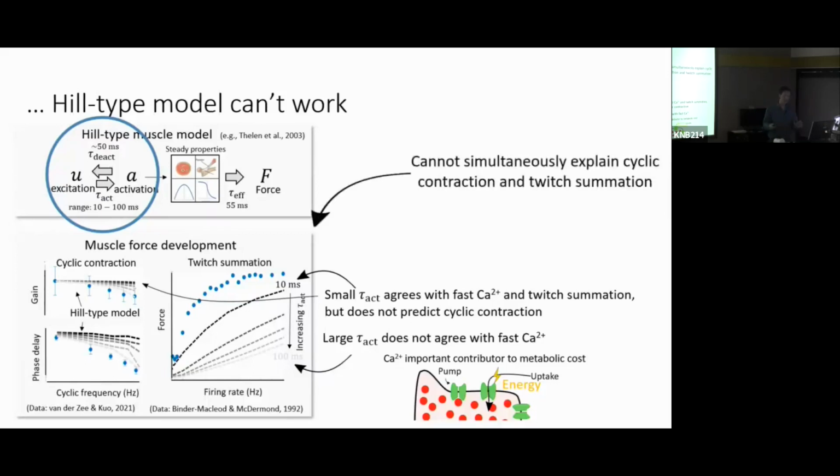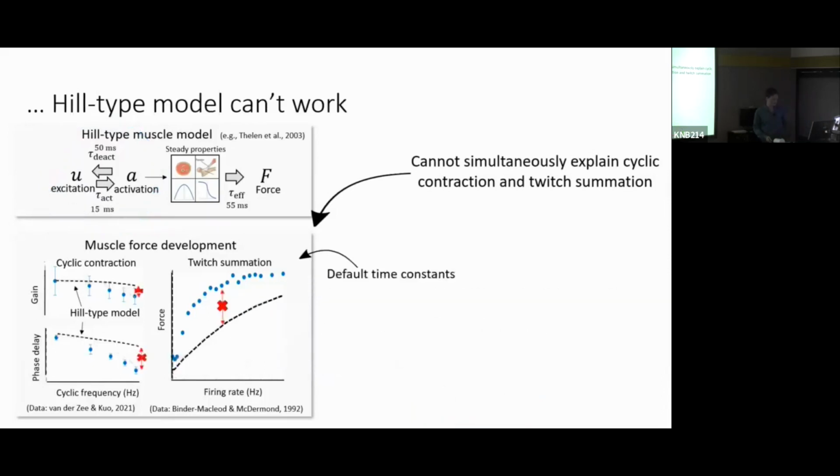So, okay, the overall conclusion here is that we cannot simultaneously explain cyclic contraction and twitch summation with the Hill-type model, even though it is a second order. You could say it is because this is slow, but not slow enough. And so we cannot fix it with our activation dynamics.